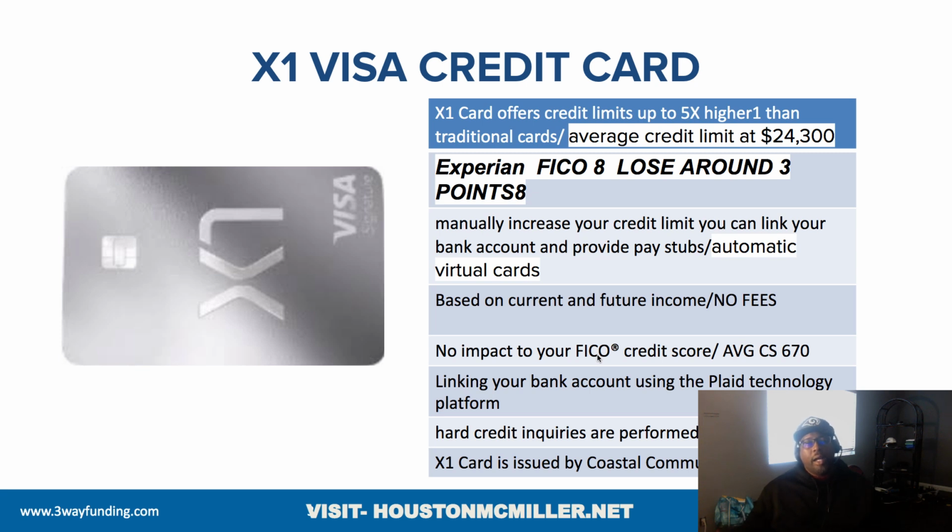Now, here's the thing I tell people. They're pulling FICO 8. So my thing is, if you have an average of about a 670 FICO 8 score, then you should be hovering maybe about a 690 FICO 9. Now, in terms of FICO 9, here's some of the cards that you definitely should take a look at if you're trying to start out with high limit cards. So like I said, this is Visa Signature, so the average limit is 5,000 plus.